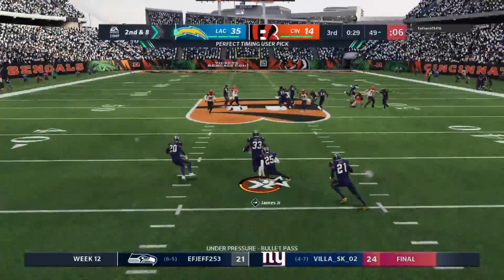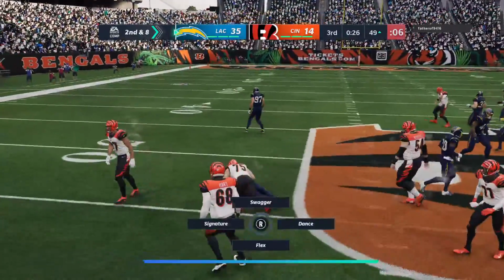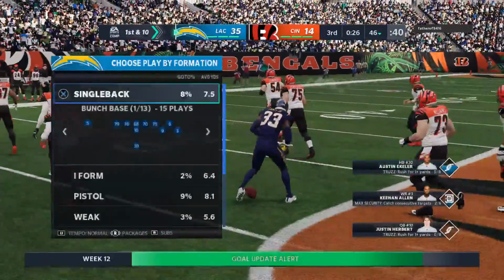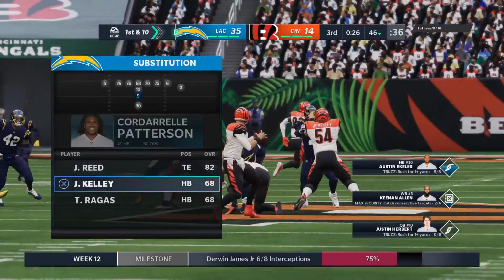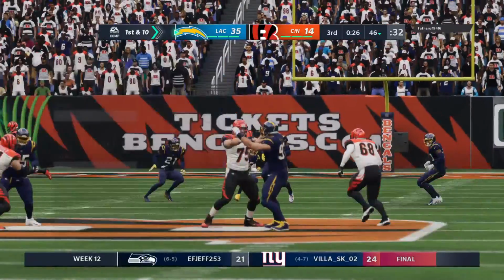And now Burrow going to be intercepted yet again. Derwin James with a pick. And the return out shy of midfield to the 46-yard line. So another interception, and it feels like he's starting to unravel a little bit. And as you would expect, still a work in progress here in his 2nd season.